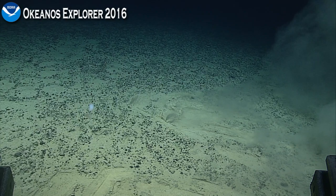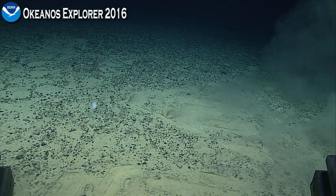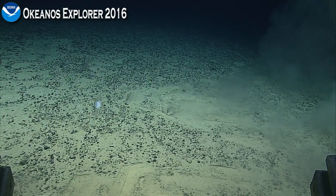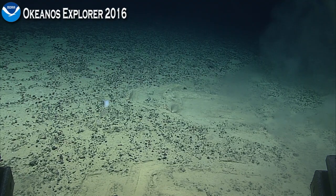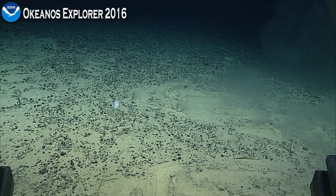Co-pilot will keep an eye on that tether versus the swing arm. Thoughts are welcome. I'm seeing more of the back, and if you want, I can zoom in to give you a better visual. No, that's okay. This is some very soft, kind of clay-like sediment here.